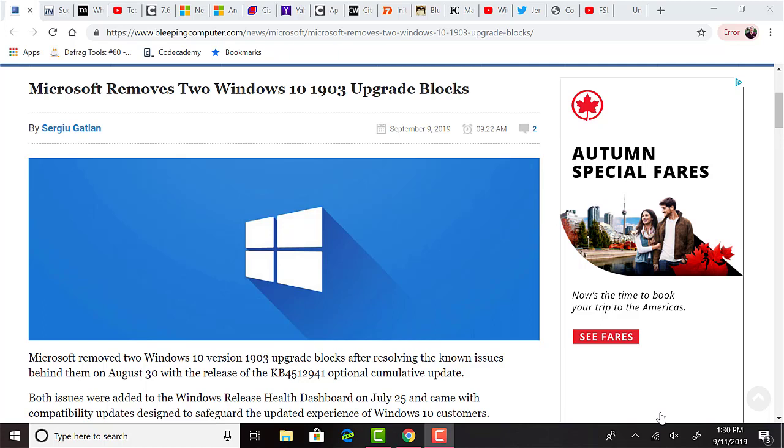The two issues were resolved in KB4512941, and the safeguard hold has been removed. You should be aware that it could take up to 48 hours before you can update on both Windows 10 or the Windows Server version 1903 with this patch. So if you don't see it quite yet, it will be there soon.